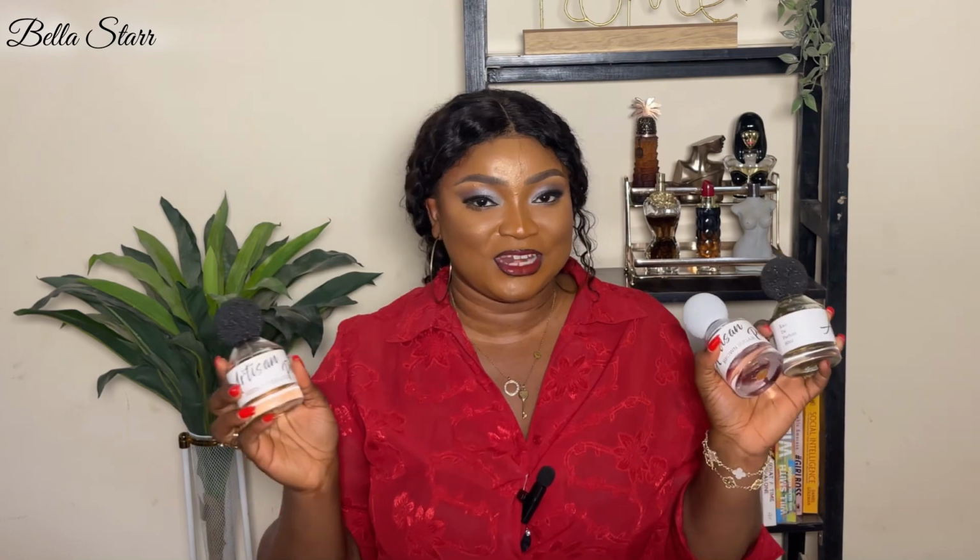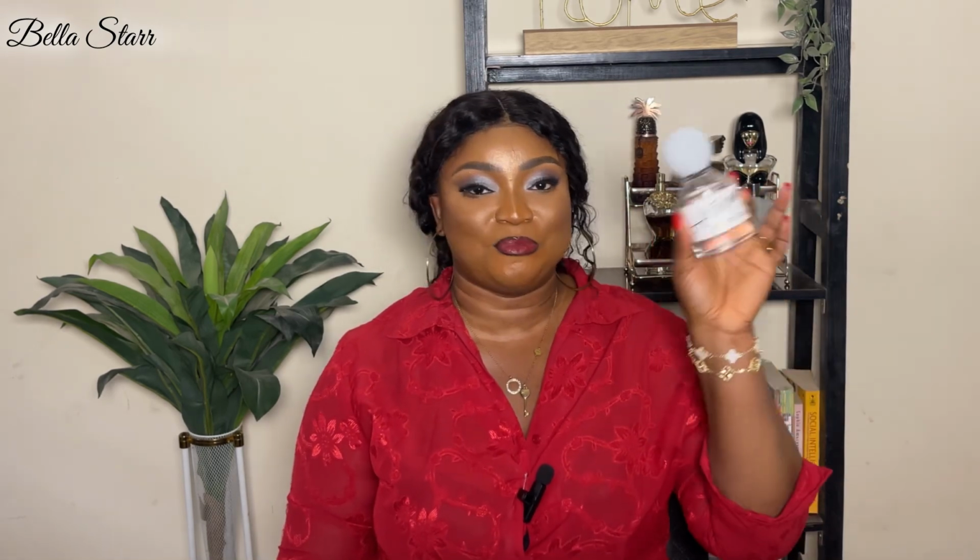So that's my thoughts on the Artisan Perfumery line from Fragrance World. If I'm rating the three fragrances, Hibiscus Magic would be top number one on my list. Number two is going to be Arabian Incense, and then finally number three is Brown Sugar.